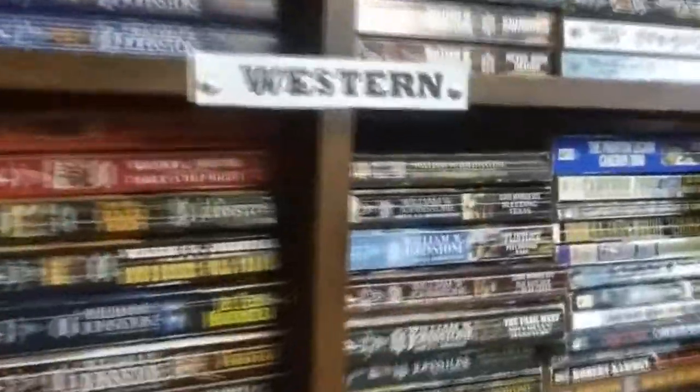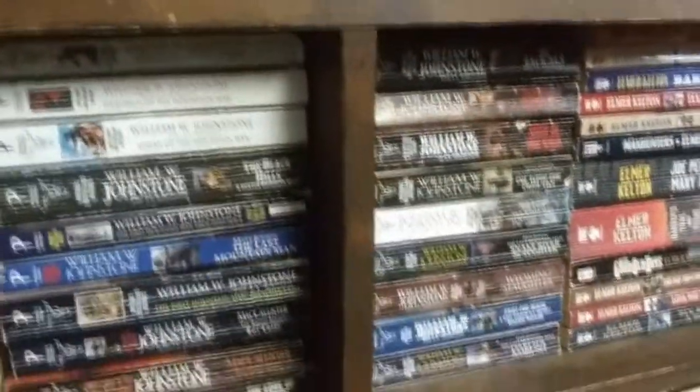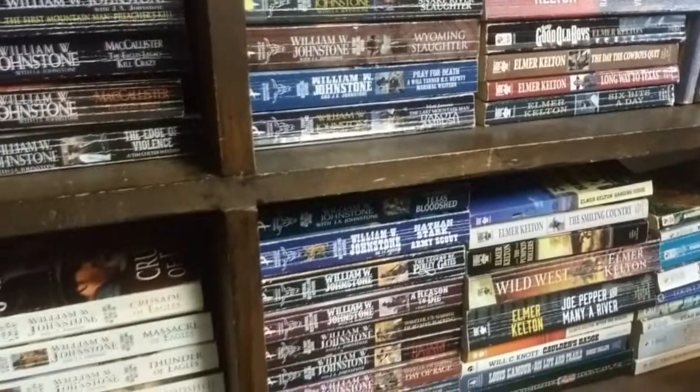All right, so they end here. Here we have the Westerns. Shoot 'em up, round 'em up, write 'em out, herd them up. I don't know. Again, there are people who read only Westerns, and they're good. I've read some of them. They're really good. Some of these authors are not just good, they're great.